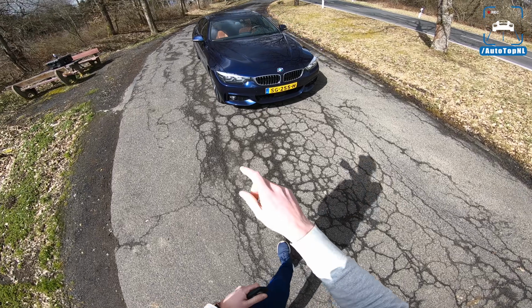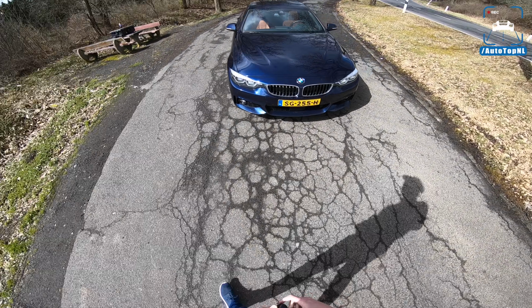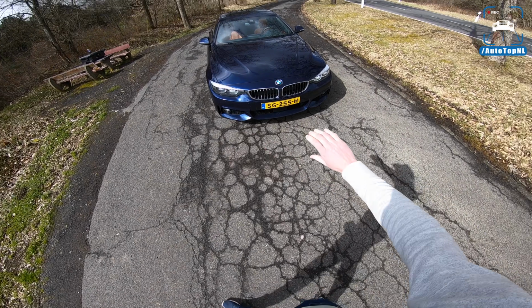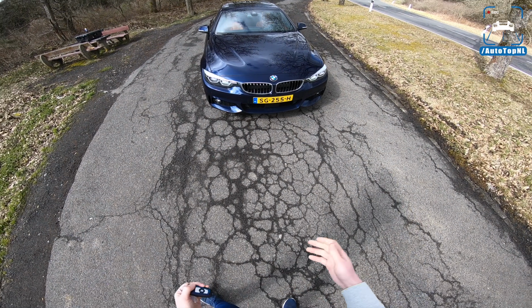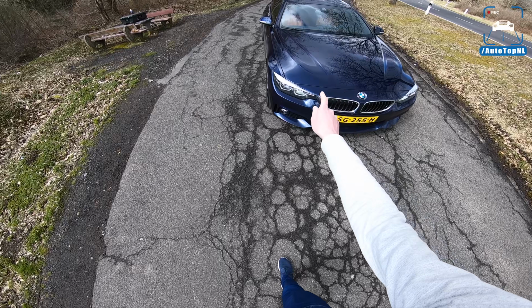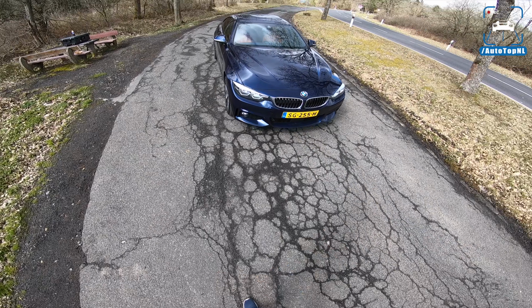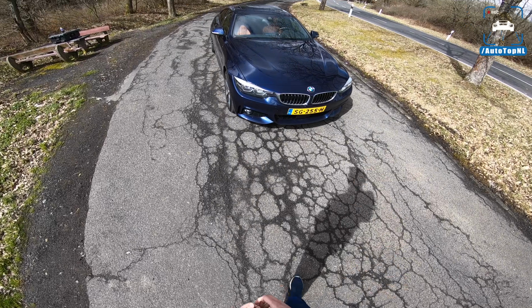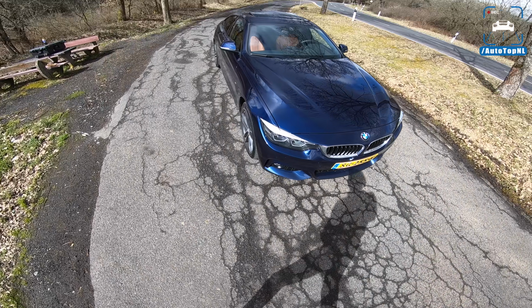Starting at the front, we've got a bit of a different front apron, they call it nowadays. So it's a different front bumper, a couple of details, and we've got full LED headlights for the first time, and as an option you can get adaptive LED headlights.